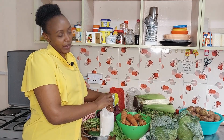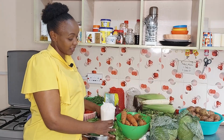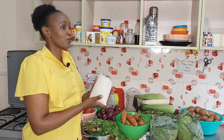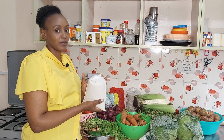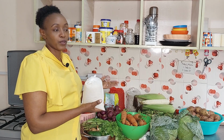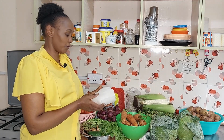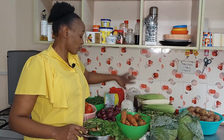And it was going for 180 per kilo, so I decided I'm going to cook it and see how it comes out. If it's good, then 2 kilos would be 360 for this one, as opposed to 567 for the ones I get from the supermarket. So we'll try it and we'll see. So that is Pishori from Mwea.